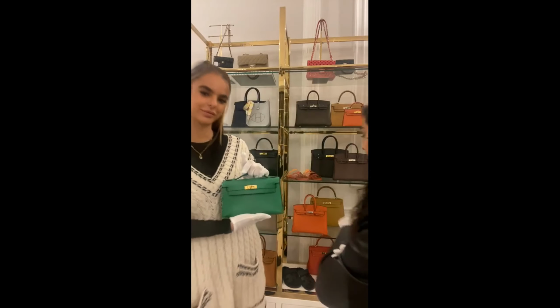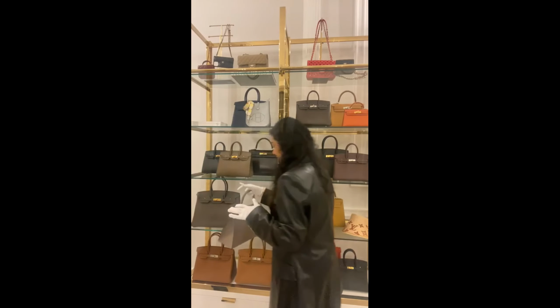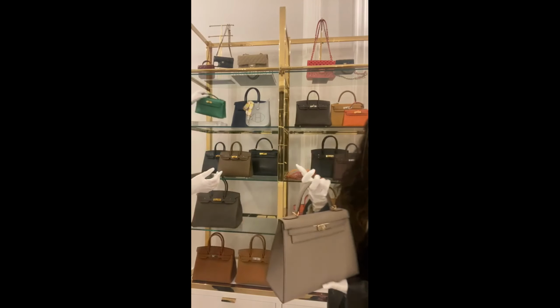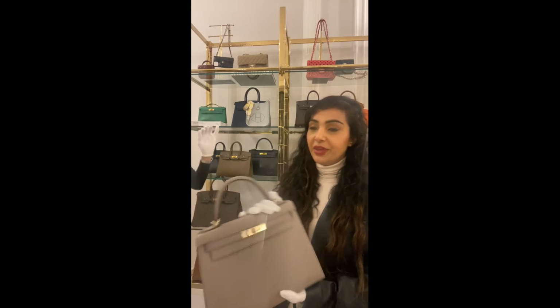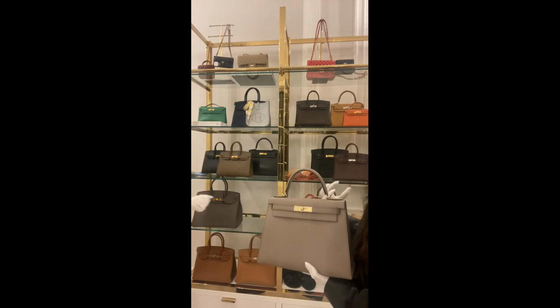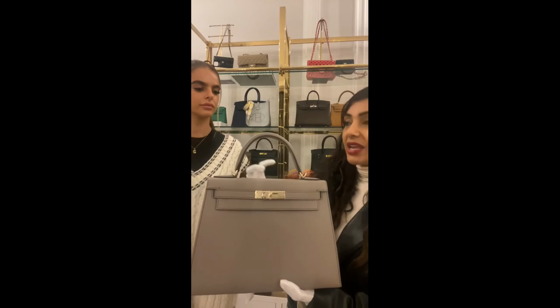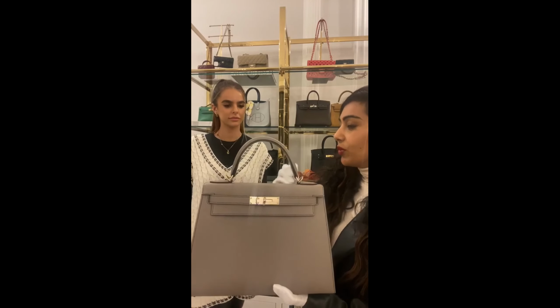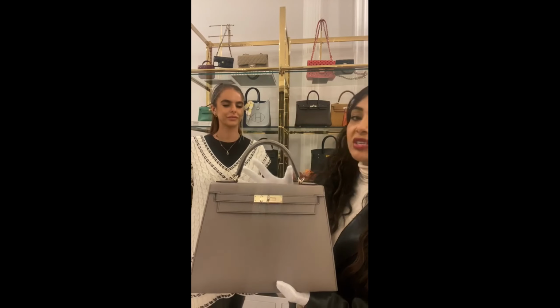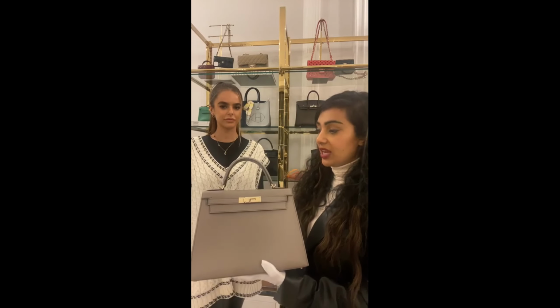Now, a bag which I personally love, and it's a colour that I have in my own collection, is the colour Gris Asphalt. For me, Gris Asphalt is almost, I can't really explain the colour tone. It's almost like a grey with pink undertones. It's like a pinky grey with almost a beige tone too. So Gris Asphalt is a very, very beautiful colour. It's not a colour that's continued anymore.